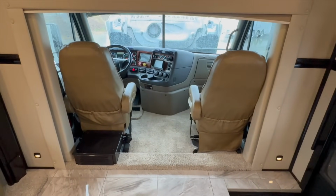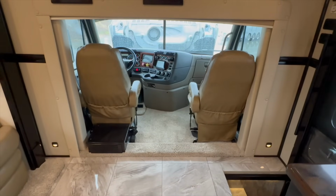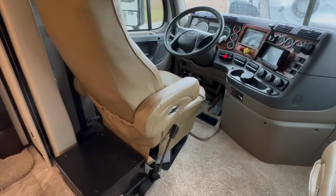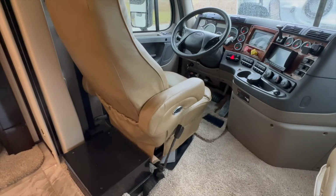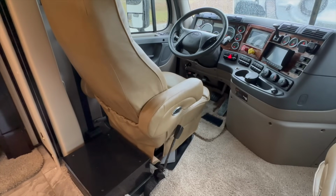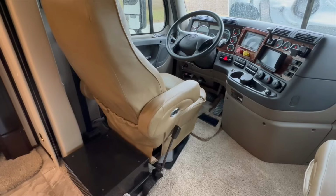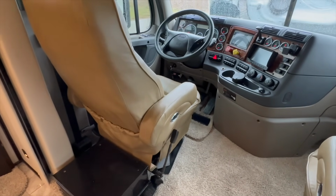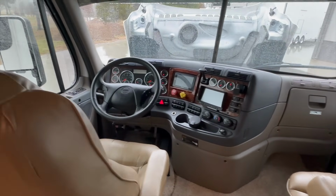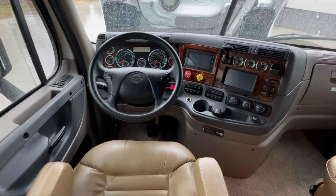So you have air ride driver and passenger seats, Freightliner Cascadia chassis. So lots and lots of room. All Flexsteel furniture, I'll point out. You know, Flexsteel no longer builds furniture for the RV industry. They are doing household furniture, but phenomenal quality at Flexsteel. I was a huge fan of their product and was really sad to hear when they announced that they were no longer doing anything for the RV industry. So Flexsteel, hopefully you change your mind and come back on board one day.